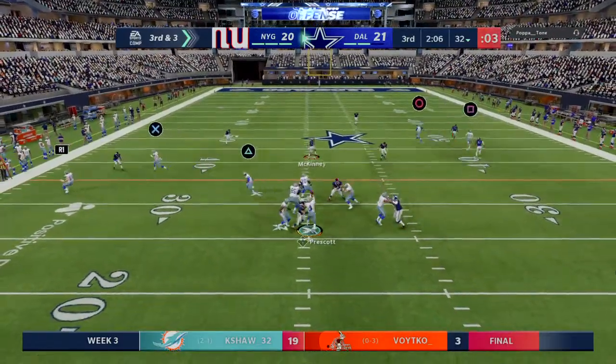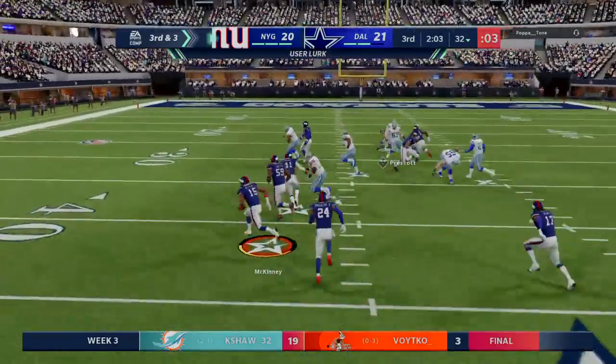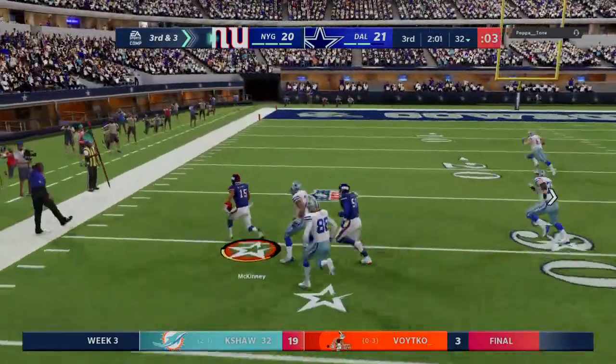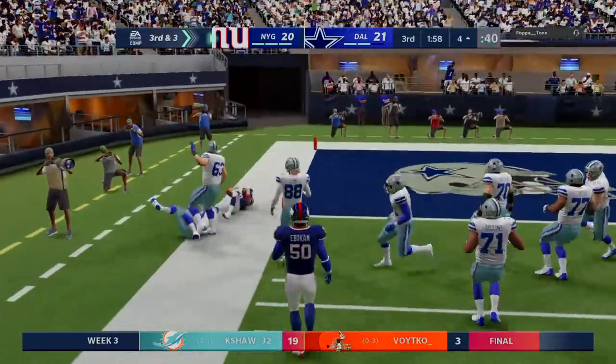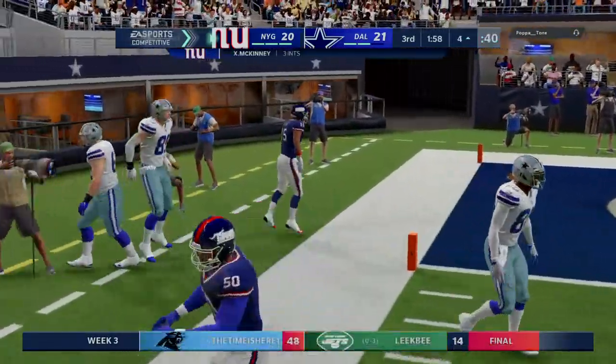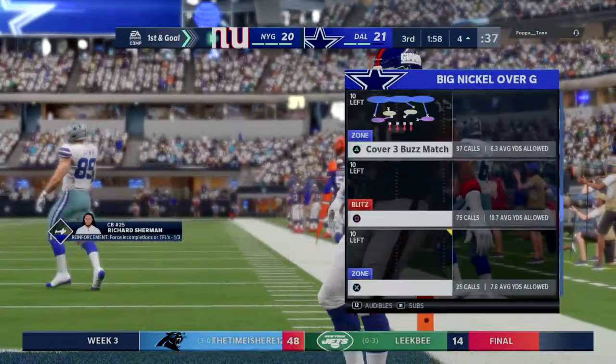Here's Prescott. And for the 4th time tonight, it's an interception. Picked off by Xavier McKinney. Yes, folks, that is his 3rd interception, and I'm going to use one of the most overused phrases in football.